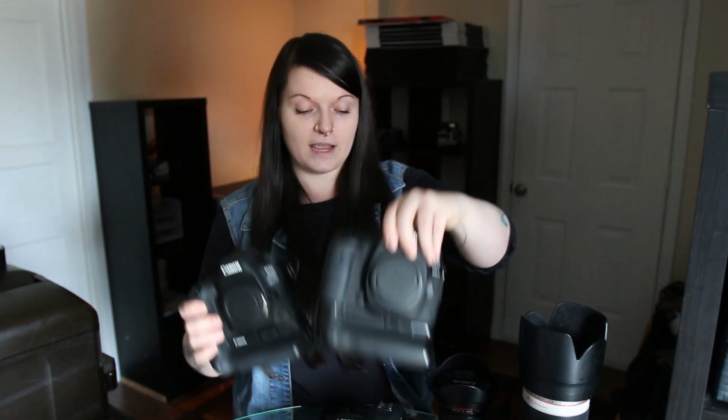So for cameras, I currently use two 5D Mark IVs. For my backup camera, I personally use a Canon 5D Mark III. This is my oldest of the bunch, so it doesn't come to every concert, but at some concerts where I know I'm possibly going to get stuck in a mosh pit, this is the camera I'll use the most because I don't want these two getting wrecked. At least if this one gets wrecked, it's been to a lot of concerts, it's had a good life, so be it.